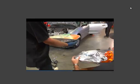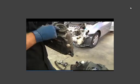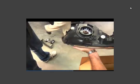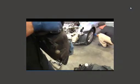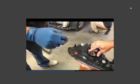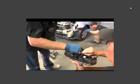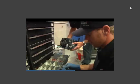The next critical step to blueprinting is mirror matching. Mirror matching goes above and beyond simply matching the part. Here you see the blueprint tech and the parts manager mirror matching the left headlight. As they transfer the bulbs to the new part, they notice that one of the bulbs is broken. They take the time to replace the bulb at this time.